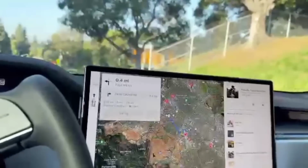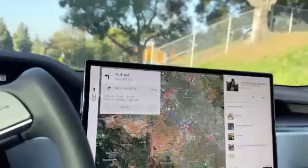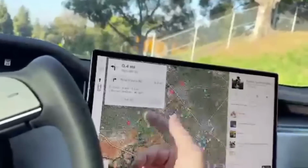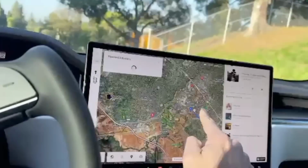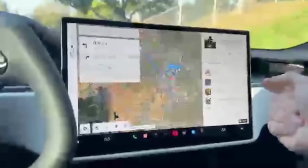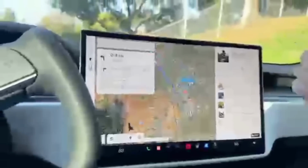Alright, so here we are, just leaving Tesla headquarters, and we just dropped a random pin at Stanford or whatever. We can clear that though, and I don't know, we can pick it. Whatever. AI end to end. Let's see how it does. So let's go.